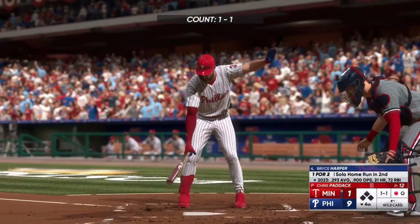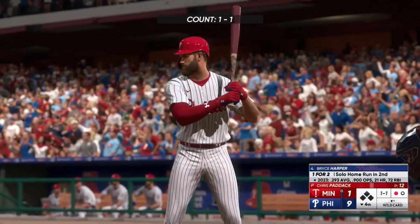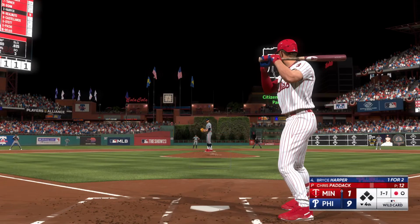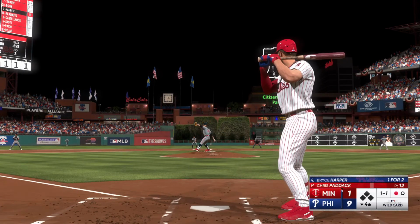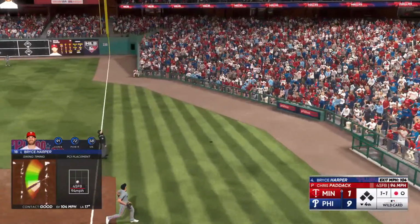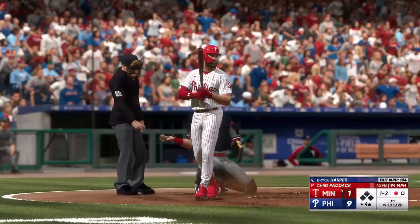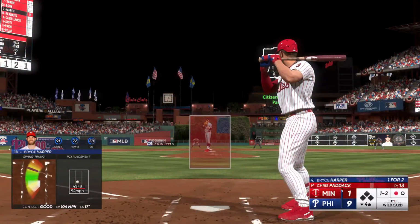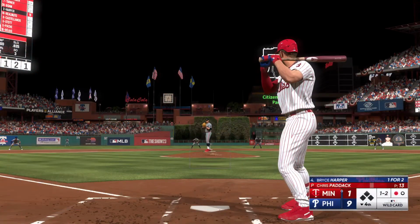And now here is Harper. He's already homered in this game. Still only 1 out here in the inning. The 1-1 is fouled off. Bryce Harper would be one of the guys considered a face of baseball. He was also a face on the cover of MLB The Show back in 2019.